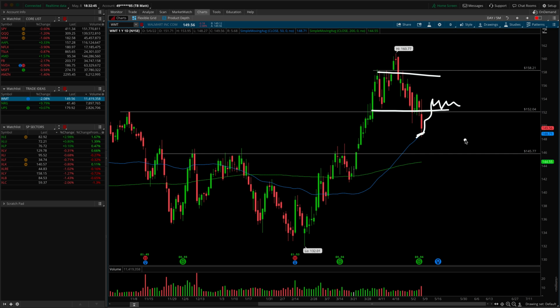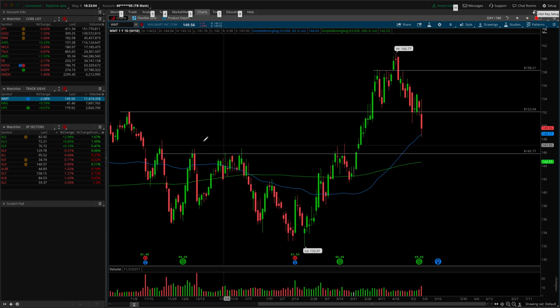The reason I do think we can see more downside early on in the week is because Friday is just day one of a potential breakdown. Notice that before that, we had all of these equal lows, lower highs coming into it. When it breaks, we get day one. Maybe there's going to be day two of follow through, and it gets us closer to that risk reward entry point around 146. So Walmart, looking for longs, looking for some bottom fishing, 146 is your number.